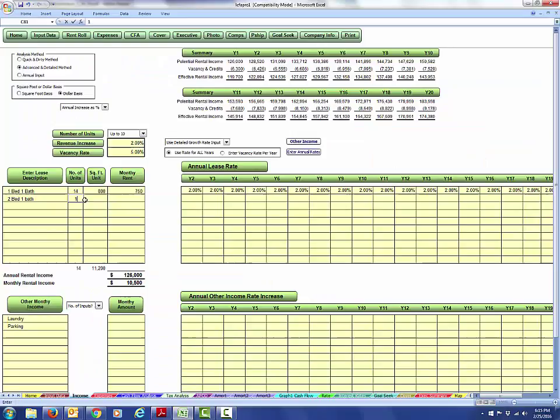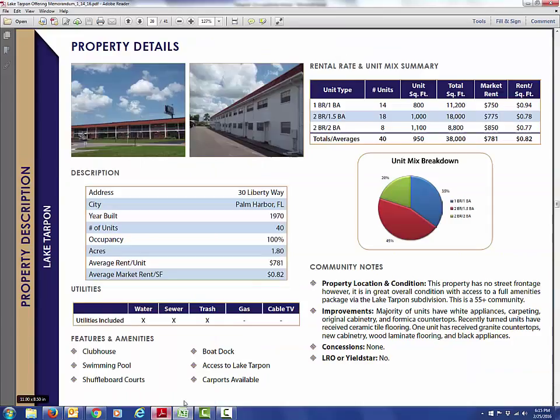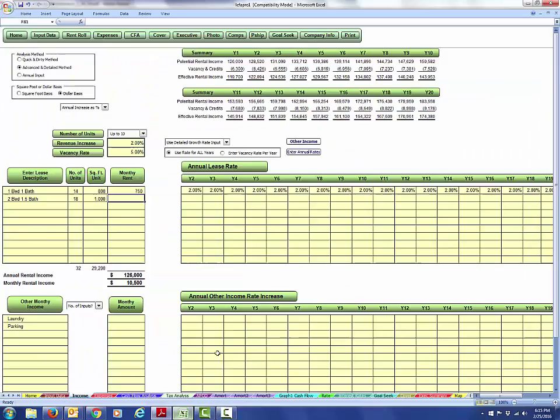18,000, and this is 1.5. So let me go back and fix that. 1.5, and the rent on that, 775. Jeez, these numbers seem really weird. 775, whereas a one-bedroom costs $750. This is strange. Okay, then what else do we have?